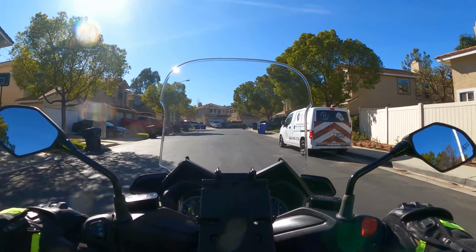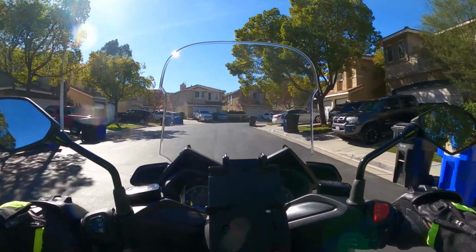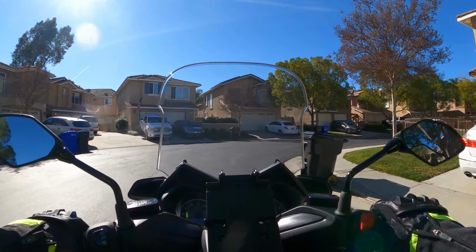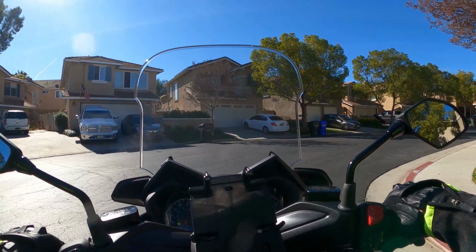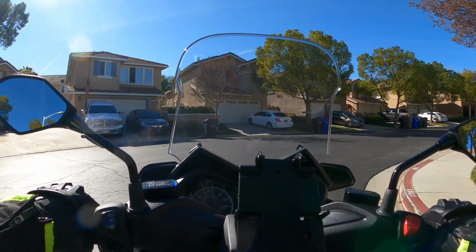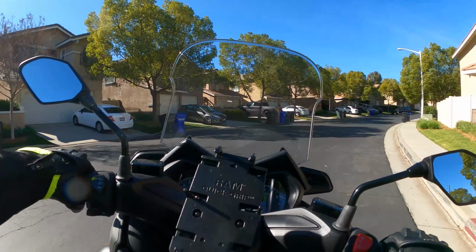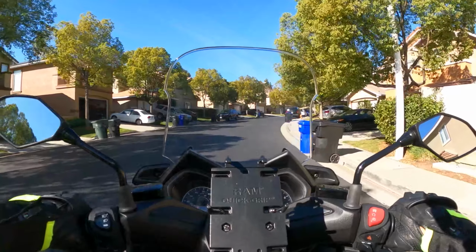Now that one was just a little bit wider than I like, so I'm gonna try it again over here. I don't want to make a turn that's too wide to where I end up in someone's lane. So again, we're gonna stop here. I'll make sure that I have my signal on, and then I'll turn. All right, so that one was a little bit better than the last one.